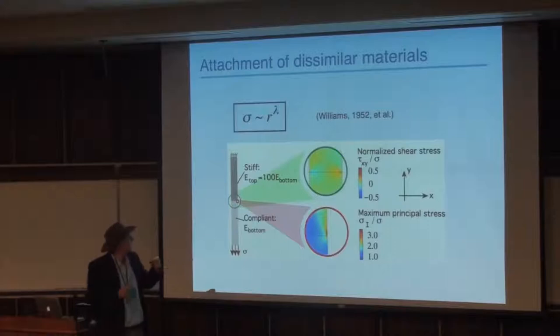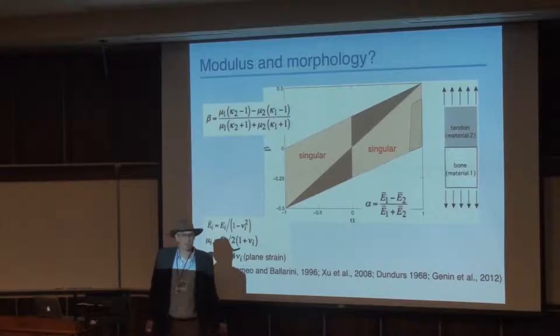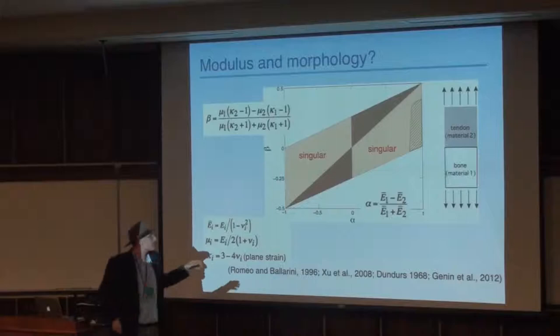When you really look closely at one of these problems that you solve as an undergrad, there's a stress concentration that shows up. In fact, it's a singularity that shows up at the corner. And it can show up at the corner for a certain mismatch in material properties. If you haven't seen this, it's a little bit busy here, but you can look at all possible mismatches between two isotropic materials, and certainly tendon is not isotropic or linear elastic. But let's say you get a sense of the problem here.